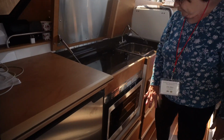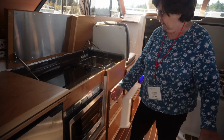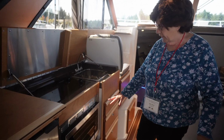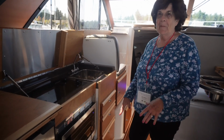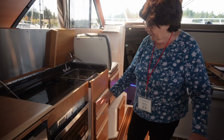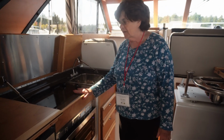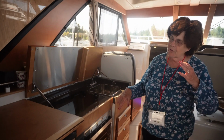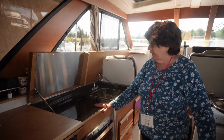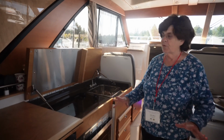And then we have a microwave, and this is a convection oven as well as a regular oven, and a microwave, and an air fryer. It's like 10 different modes, so we haven't tried them all yet, but the microwave for heating water at least works. And then we have a 2-burner stove, and this is electric. And in the R27, I believe it was propane. So it's much nicer to not have to carry propane for the safety reasons.